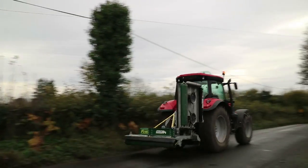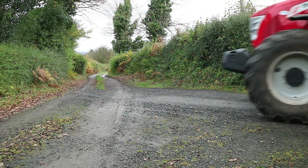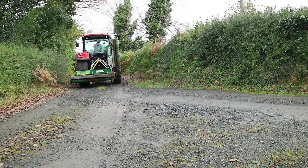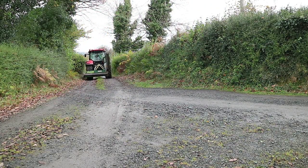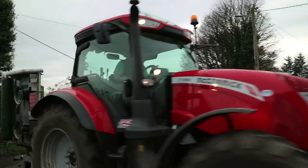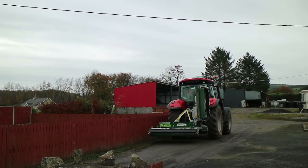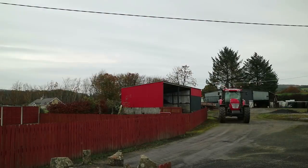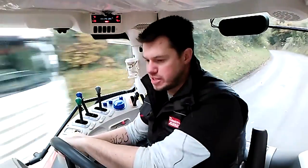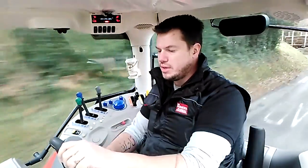Interesting feature on the transmission is on the sixth range in the third power shift, which is second from top, you can achieve your top speed of 40k at increased engine revs. If the extra torque is not needed, you can change up to 6.4, which is top speed. Again, top speed of 40k, but with a reduced engine revs of in around 1500 as opposed to 1800. So thus saving fuel.